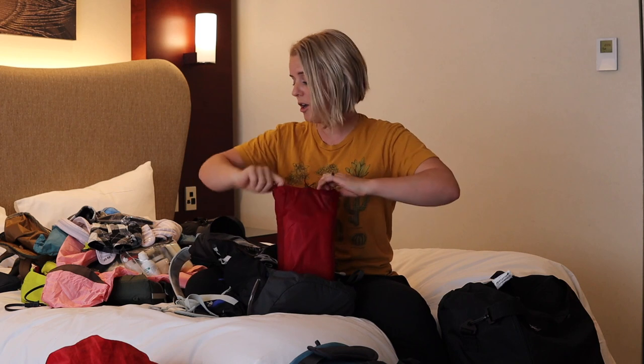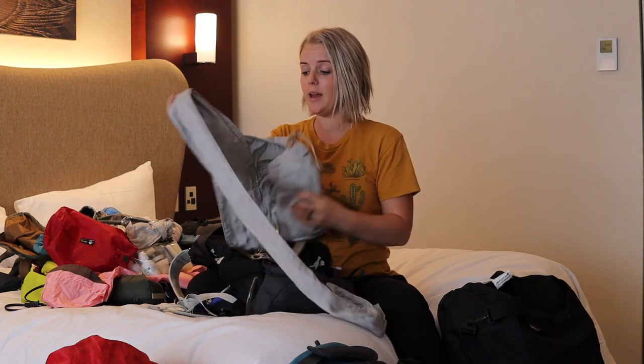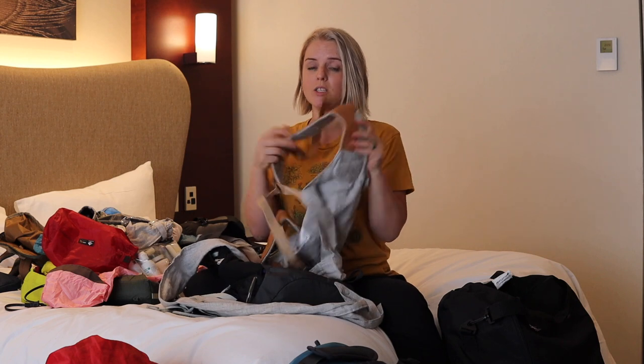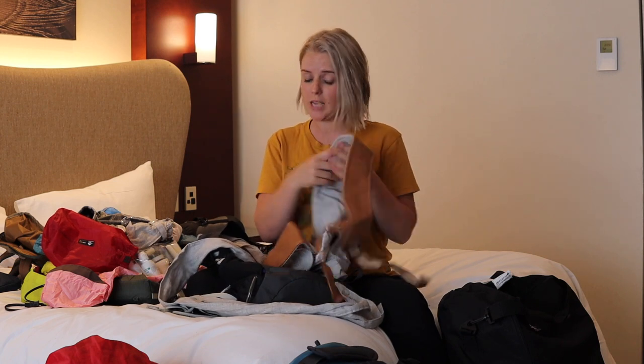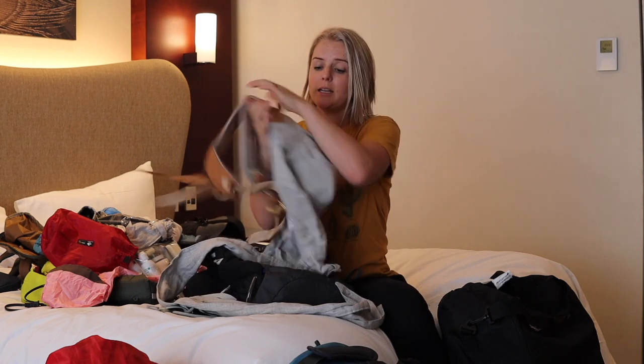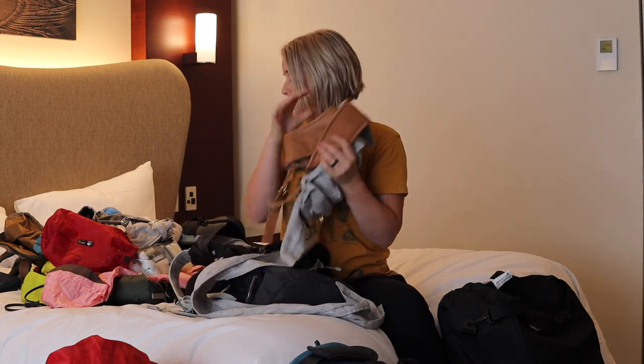Favorite carrier, the Sakura Bloom Scout carrier, and it is just so nice. You guys have probably seen it in our Grand Canyon video or some other videos, and it's got leather and it's linen and it's just wonderful.